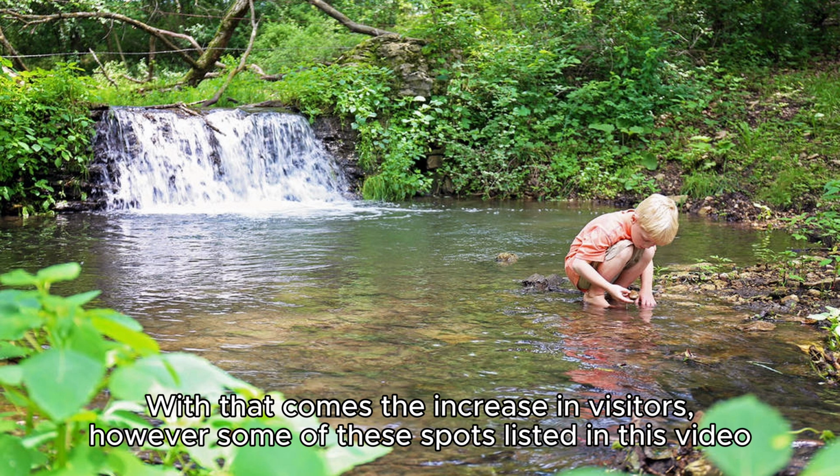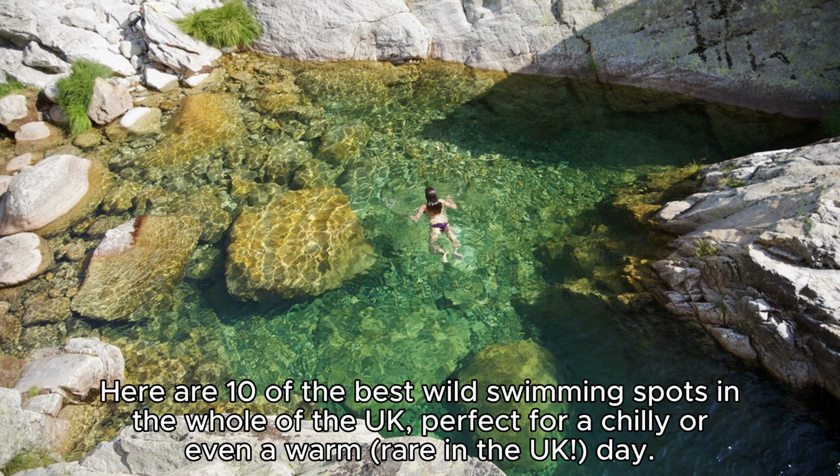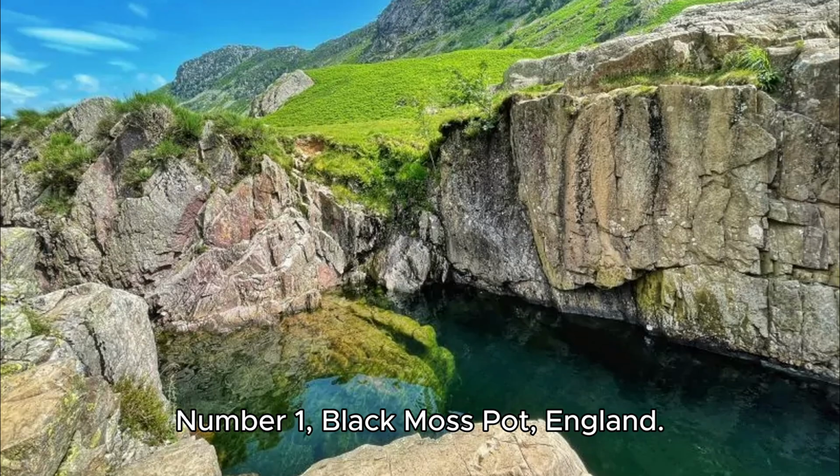However, some of the spots listed in this video are still tucked away from the public and are perfect for a peaceful swim. Here are 10 of the best wild swimming spots in the whole of the UK, perfect for a chilly or even a warm, rare day in the UK. Number 1. Blackmoss Pot, England.